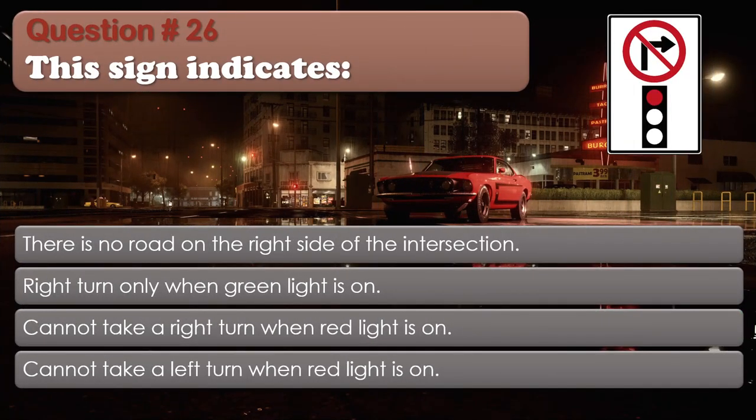Question number 26. This sign indicates: there is no road on the right side of the intersection. Right turn only when green light is on. Cannot take a right turn when red light is on. Cannot take a left turn when red light is on. The correct answer is: cannot take a right turn when red light is on.